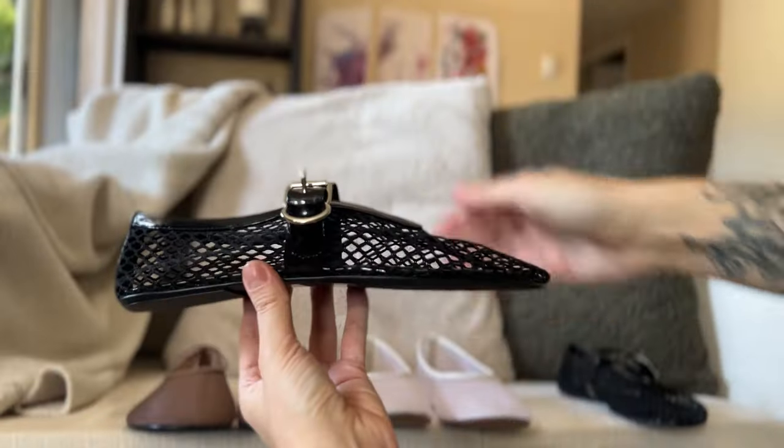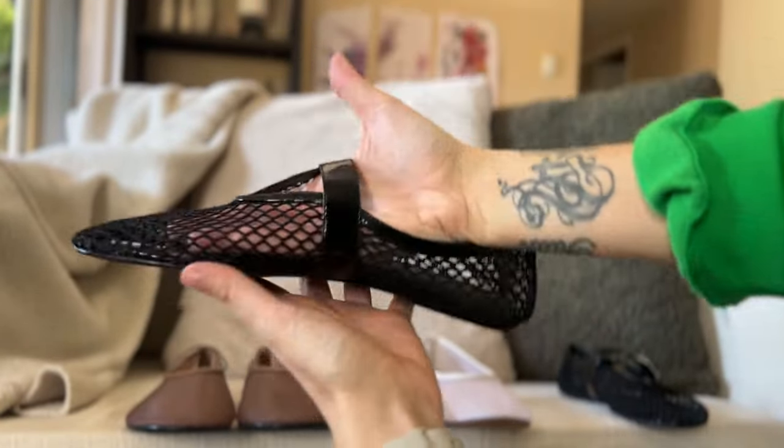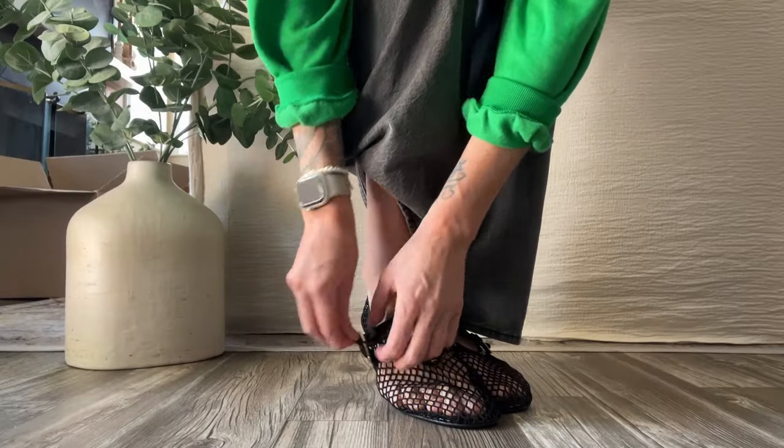And this is just another one from Jeffrey Campbell. This one's cute. It comes with a little extra hardware with the buckle. Even though it does have a buckle and a little bit of faux leather plasticky strap, I will say that out of the three, this one felt like it maybe ran the most snug. There's no stretch to this, there's no give.